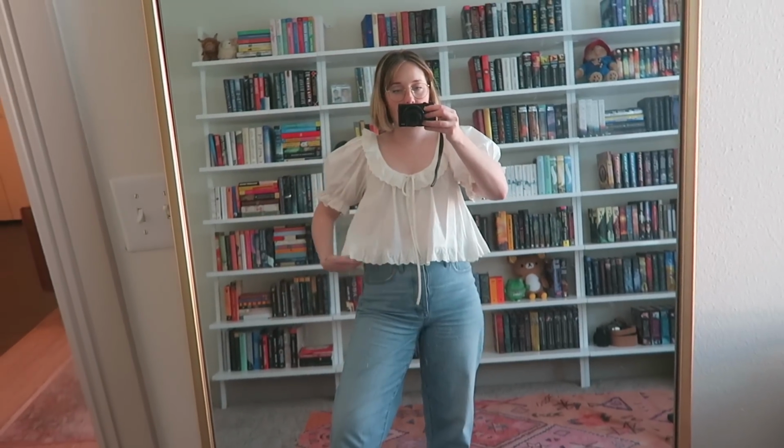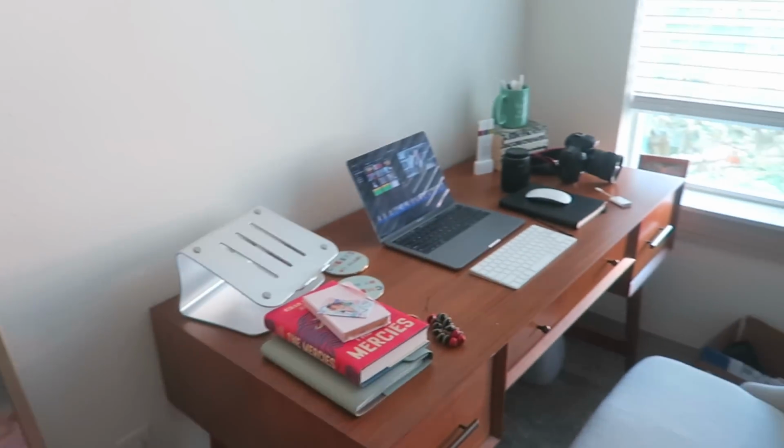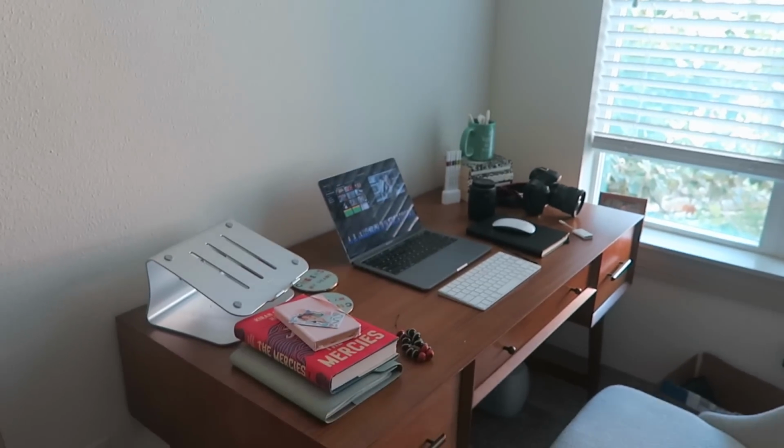I'm gonna show you a quick OOTD. This blouse is a couple months old, but there is almost an exact blouse available on Urban Outfitters, so I'll link it below. Just been relaxing and I'm about to finish some editing for the day.